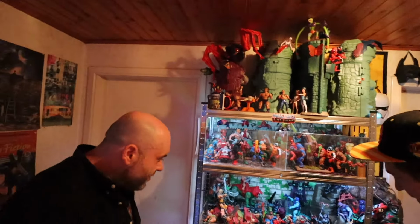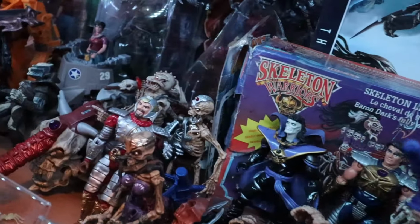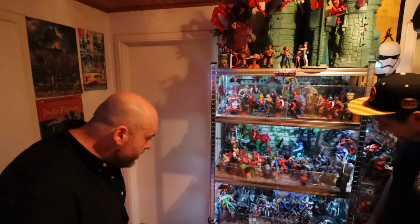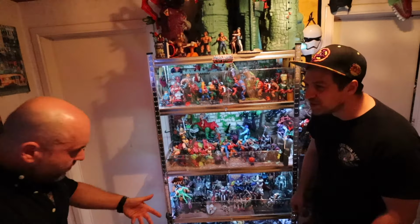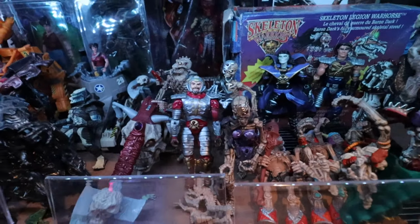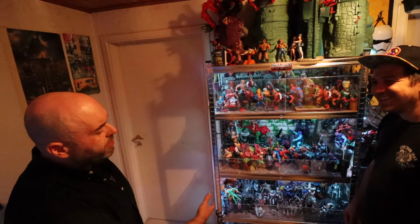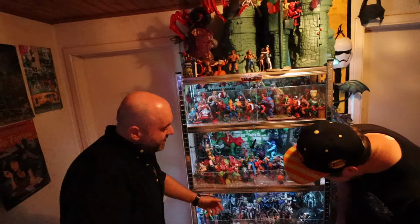What else do we have here? You got some Skeleton Warriors? Yeah, this stuff came out in the 90s. Was this something you had? I had one figure. It was the bad guy. I think it was this one, the robotic one. Oh wow! I guess Dr. Cyborg. Yes, somewhere in a big box of toys, I got one, and that does have nostalgia for me. Not all the figures, but I did. This was my bad guy. So yeah.